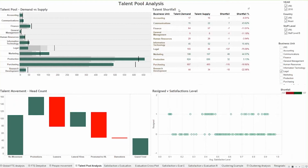The graph on the left is basically addressing a question: are we meeting the demand for our talent count? What I see here is a demand versus supply plot across various business units. The marks indicate the expected talent headcount, and the green bars indicate how much of the demand you have met. What I also see here is the gray bars that give a pictorial representation of 80% or 60% of the talent demand. Hence, I can tell how far off we are from the demand.